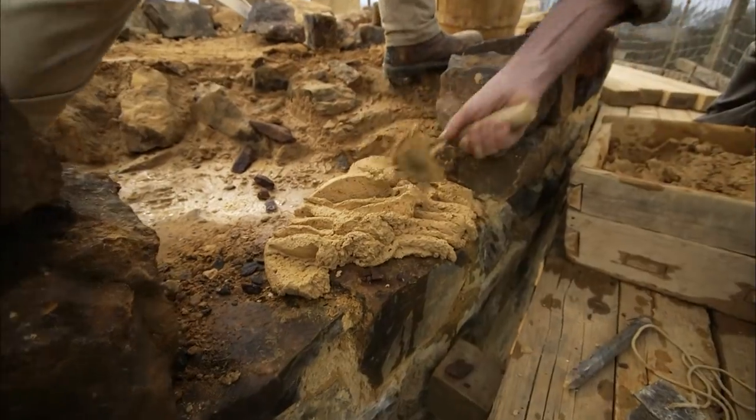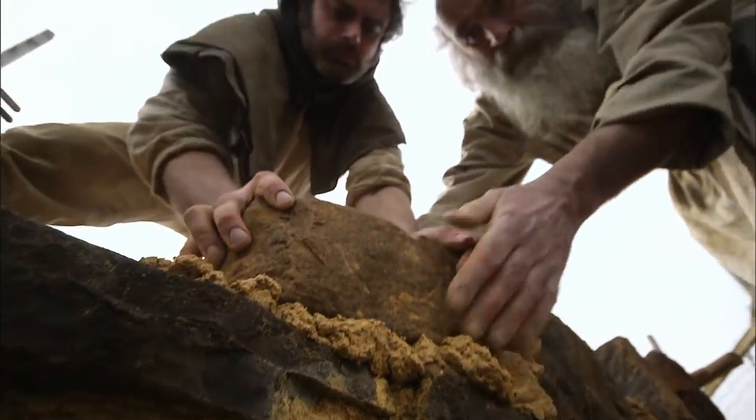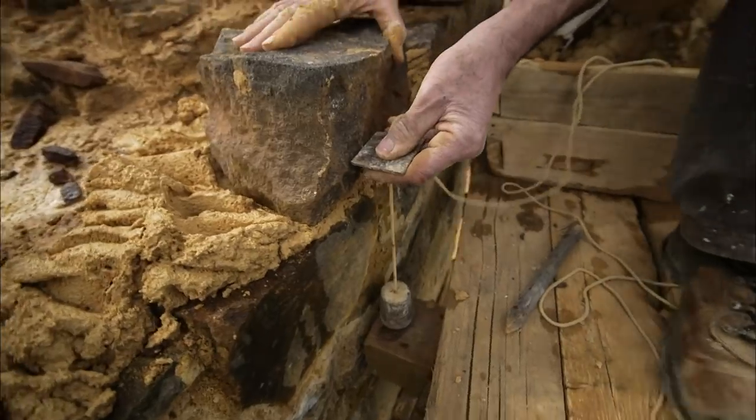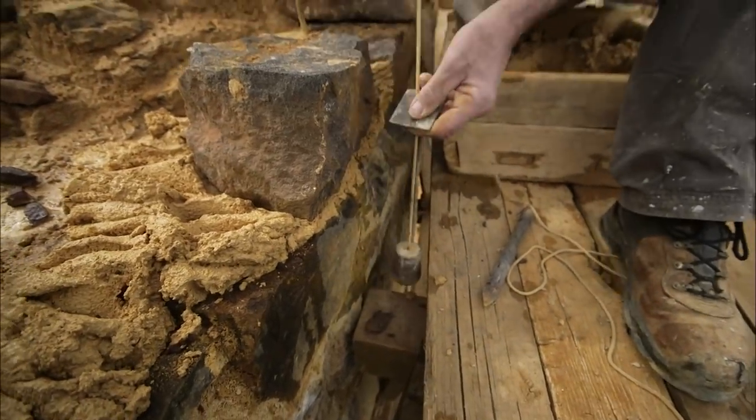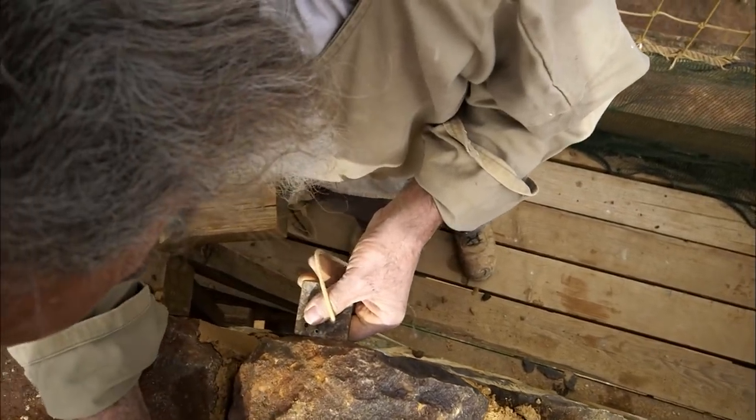One of the biggest challenges is ensuring the walls are absolutely straight. The integrity of the entire tower depends on it. The solution is simplicity itself. A lead weight on the end of a string, known as a plumb line.